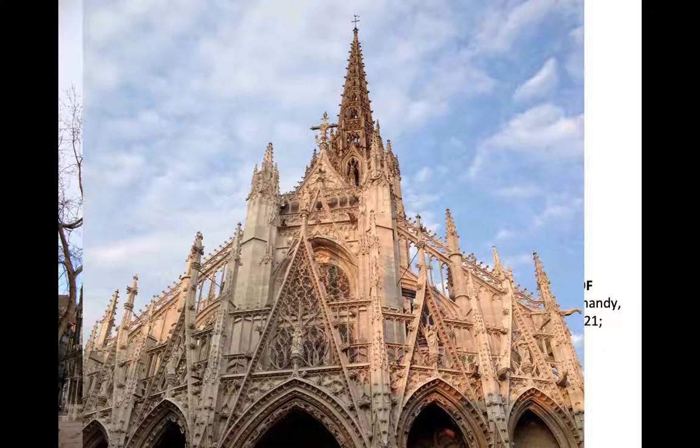We have flame-shaped openings. You can see them down here. It's not just classical anymore. This is definitely a new look. They cast changing shadows across the complex surface of the architecture, so that's nice. It also has these small, knobby, leaf-like ornaments called crockets that are all over the place.